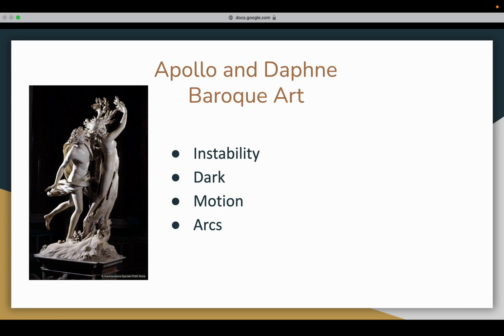There is instability represented in the sculpture and a sense of confusion. This sculpture captures a moment in time that cannot be held for too long. We see the arcs of the body, arms, and the drapery. During the time it was made, Christianity was popular. Therefore, we can proclaim that this piece of art reflected Christian values such as purity and chastity.